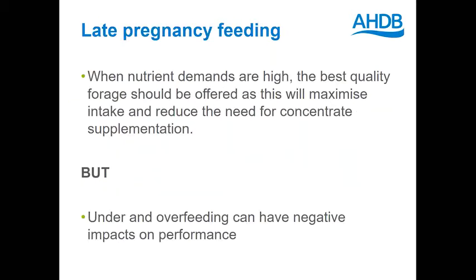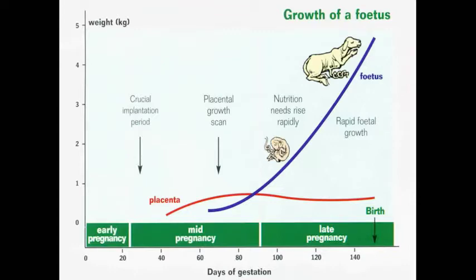So in terms of late pregnancy feeding, nutrient demands are high. The best quality forage should be offered as it'll maximise intake and reduce the need for concentrate supplementation. But under and overfeeding can have negative impacts on performance. Just to show you in terms of the requirements, obviously the requirements are pretty low until we get to the end of mid-pregnancy, and it's only in the last 6 weeks before lambing, if you look at the blue line, when the lambs really start to develop and grow rapidly, that we see a big lift in energy requirements of the ewe in late pregnancy.